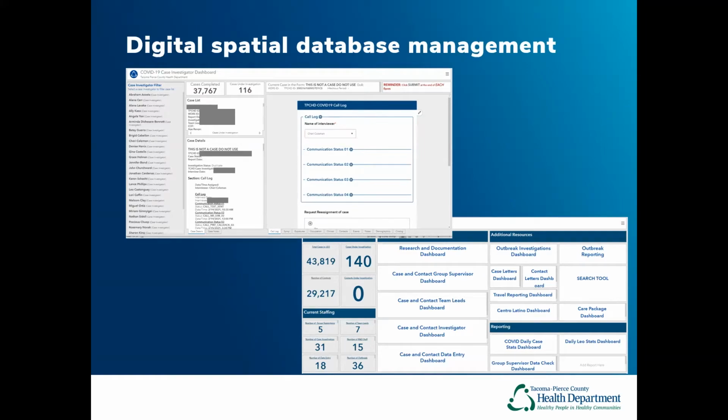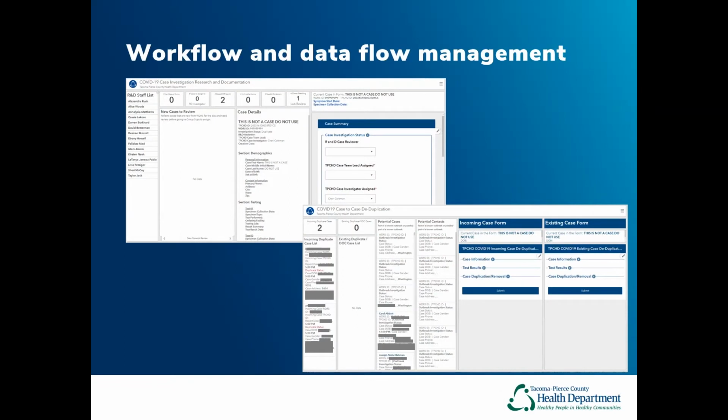populates into our database. We have a workflow process that is built into the system through flags within the database itself. And it then helps move that data from one dashboard to the next through our workflow process. These dashboards are for our research and documentation.